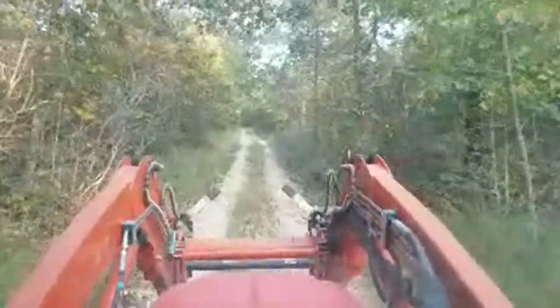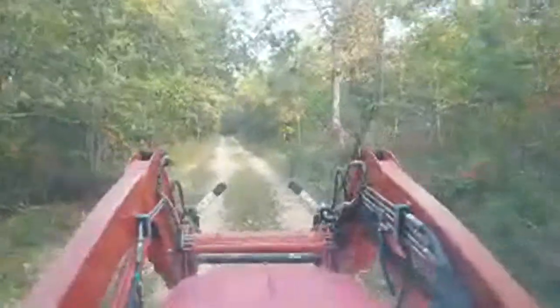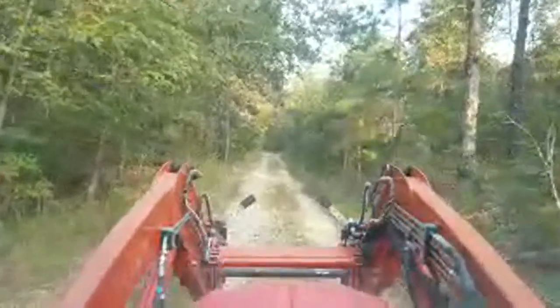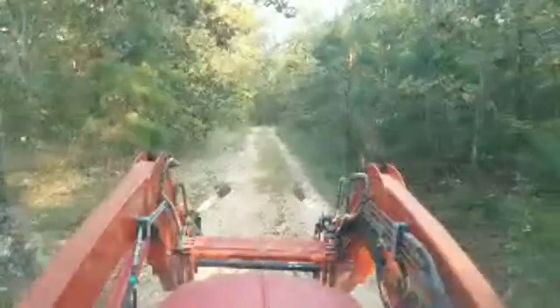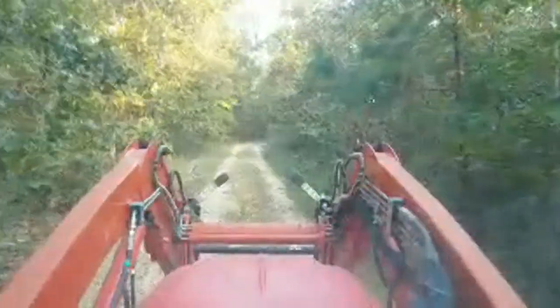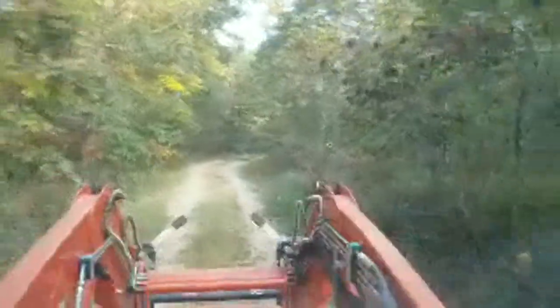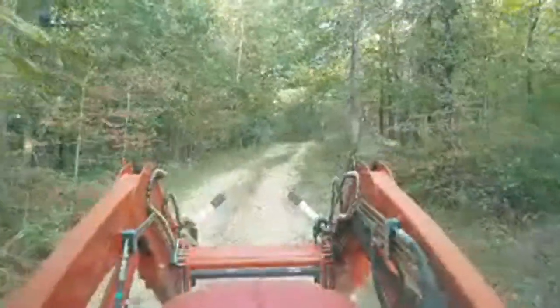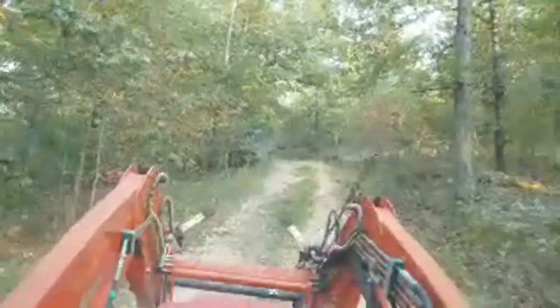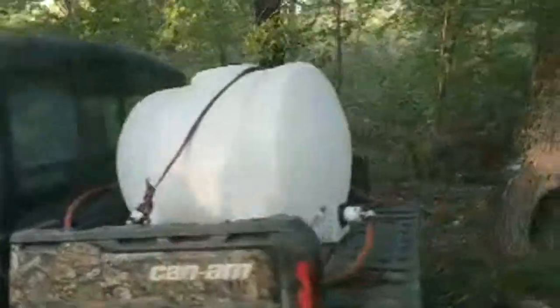And then we just got this last little hill to climb, and we'll be up there. And then of course the dog's going to be excited because Daddy's going to be back. And then for now, I just sat the side-by-side right here, so that's out of the way as well. I just put it right off on the side of the road. And then there's the water tank set up that I was telling everybody about last time.